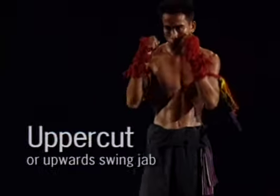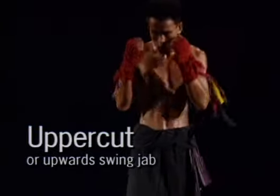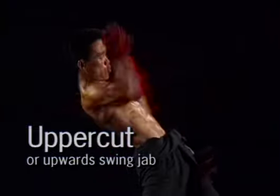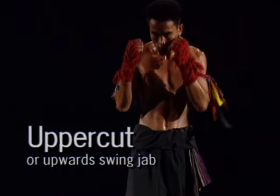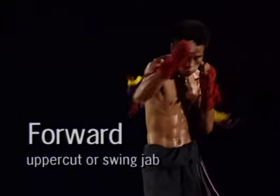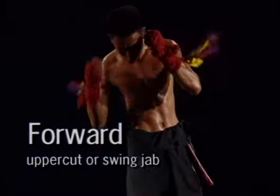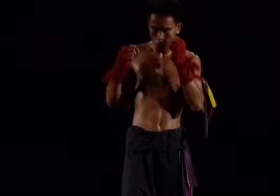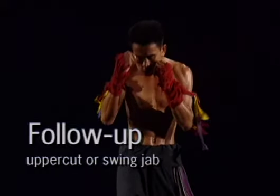Uppercut or upward swing jab. This short-range punch is delivered in a vertical direction in a powerful swinging jab in two styles. The forward uppercut or swing jab. The follow-up uppercut.